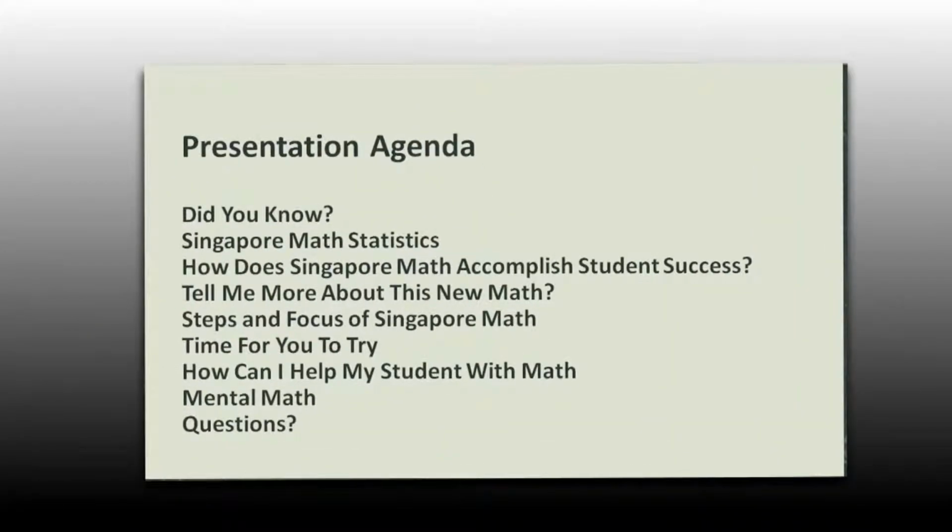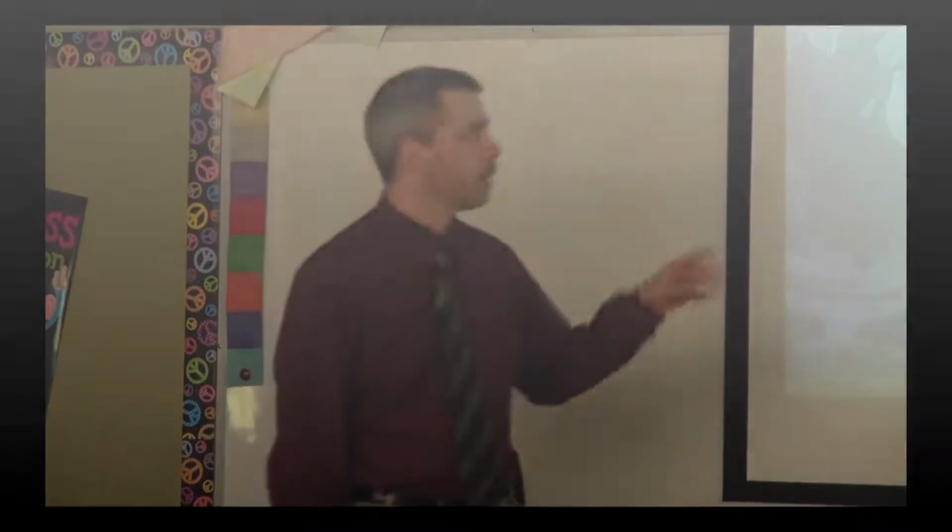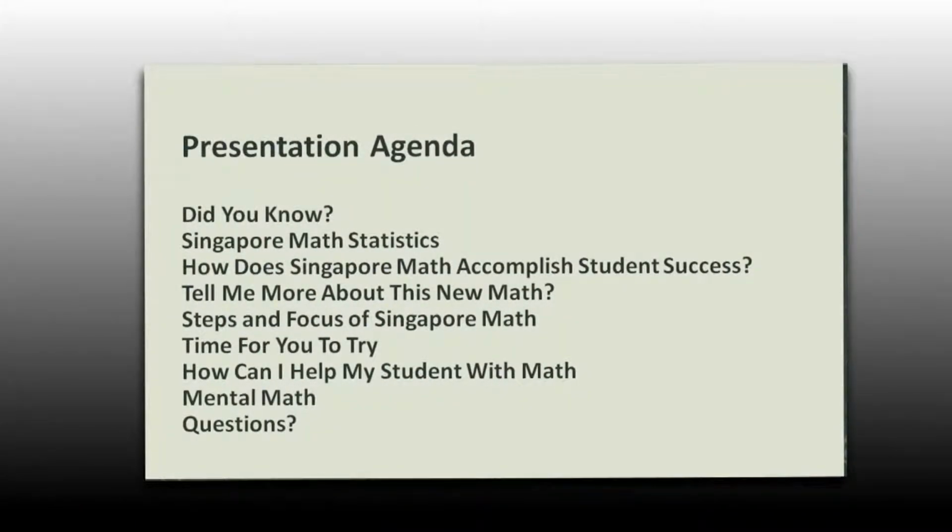Then I'll talk a little bit about Singapore math statistics, just so you know why Singapore, what made us even think about that. We'll talk about how Singapore math accomplished the student success rates that they've seen, so I'll show a few statistics about that. Then I'll start talking about the new math, which is the term that I hear a lot, and try to debunk that myth a little bit. And then the steps and the focus of Singapore, what their curriculum is all about, what they consider important, and why they get kids to the math standards that they do.